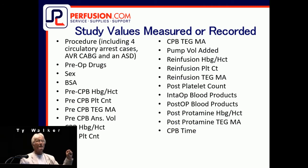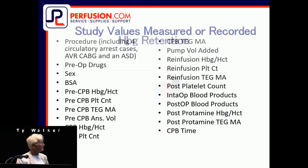We looked at the reinfusion platelet count. You want to look at platelet count, but wonder if we're just destroying all the platelets. Well, we wanted to measure platelet function also. And then we looked at the intraoperative blood products that were given, postoperative blood products, postprotamine hemoglobin, crit, and all the way down to cardiopulmonary bypass times.